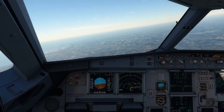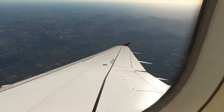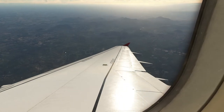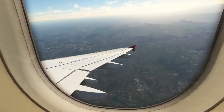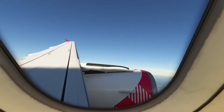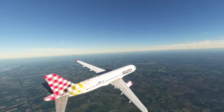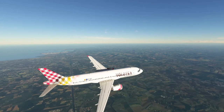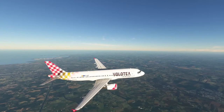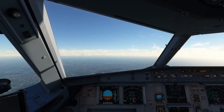Alrighty. Just look at how beautiful the view from the passenger window is. Again, nice details on the passenger window. And back in the cockpit, all is looking good.